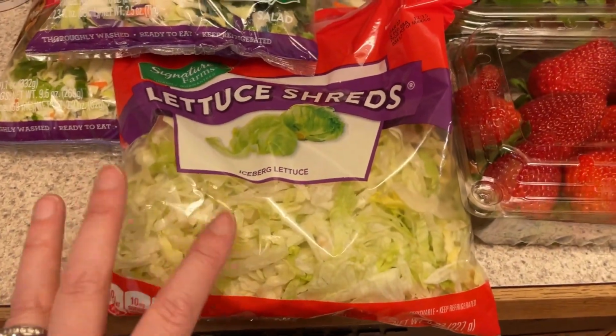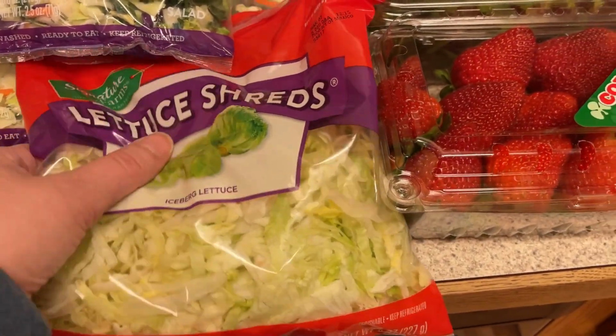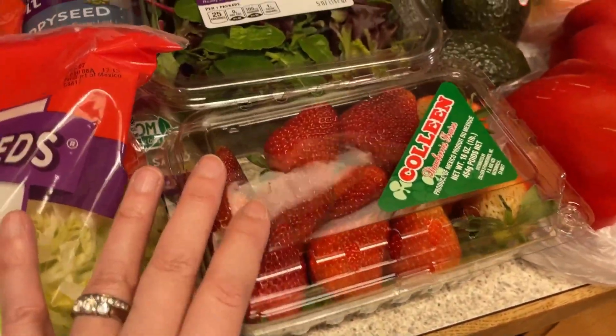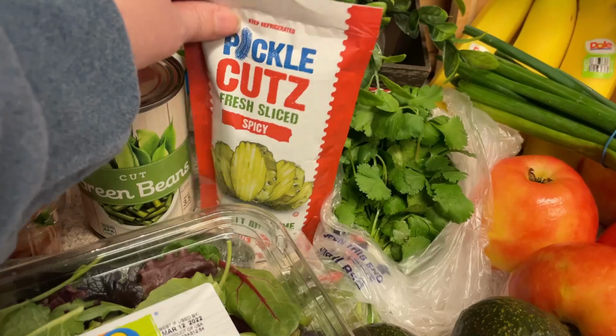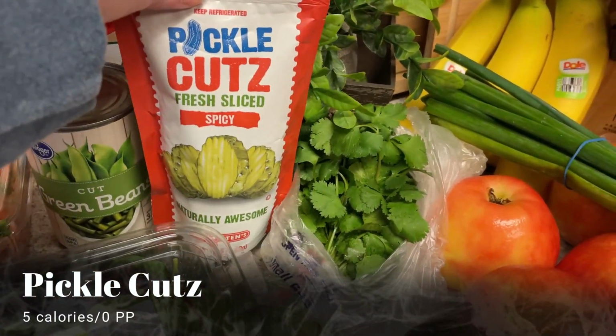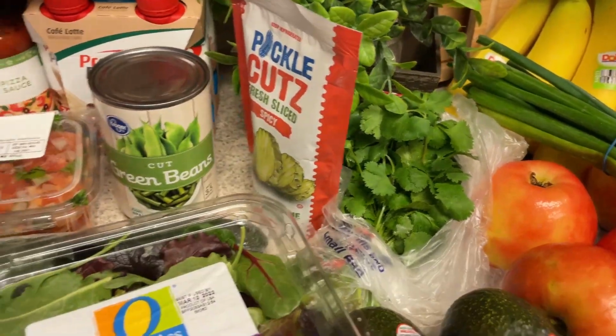Also need some shredded lettuce just to have with those Mexican pizzas, taco pizzas, whatever I end up making for that. I think I said strawberries. I saw these Pickle Cutz in the deli section. These are spicy ones. I thought those sounded really good.